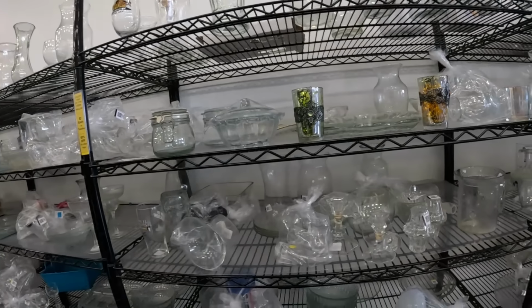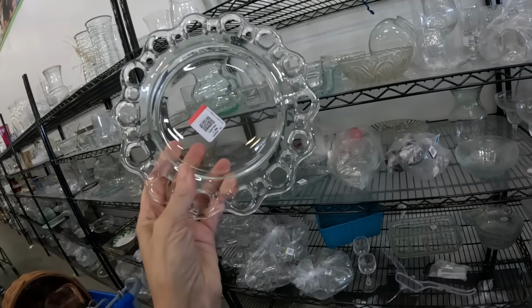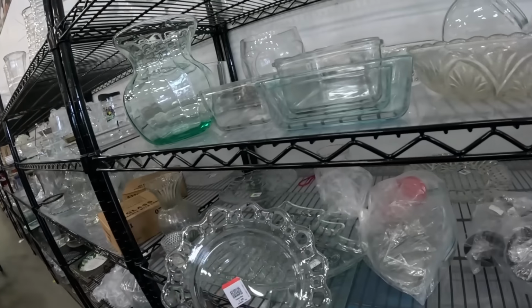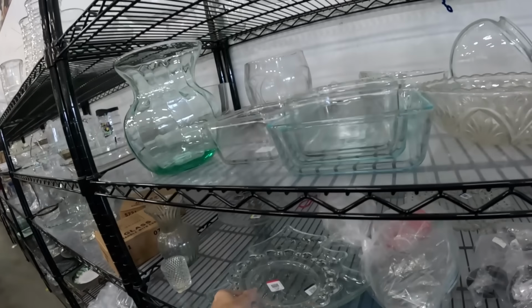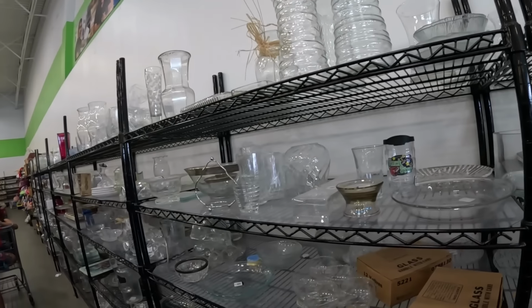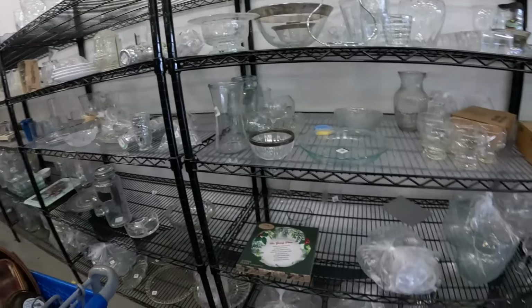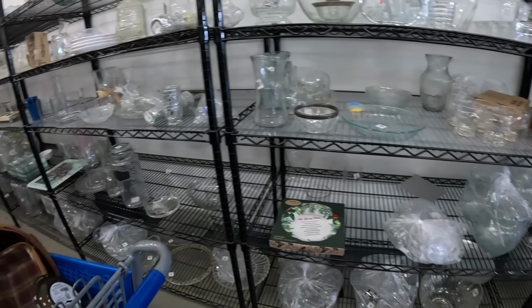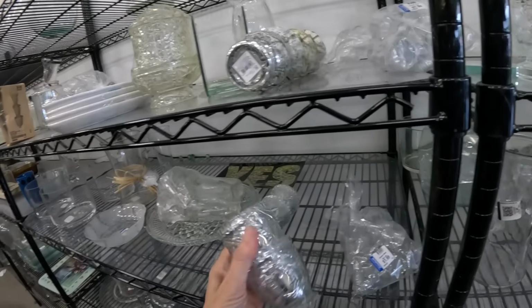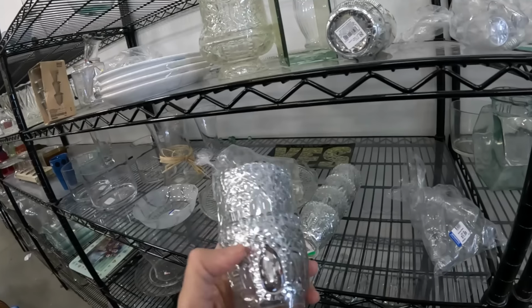All right, Dollar Tree candle holders. That doesn't seem old at all. The idea seems vintage, but I think this is newer. Pierced or reticulated glass. Vases. They have some bagged glasses down there. They look to be plastic, like plastic champagne glasses. Oh, these are pretty. They're like silver. They're newer. You can see the barcode under there.